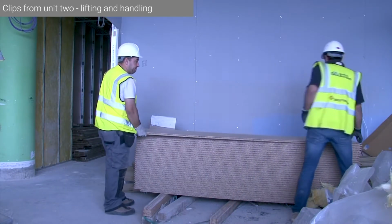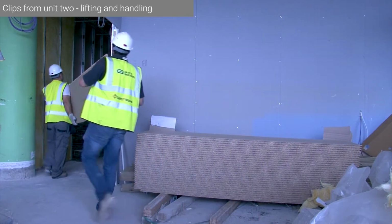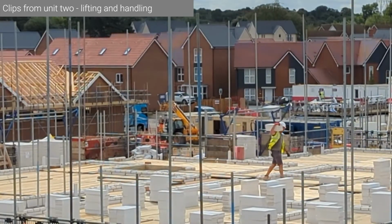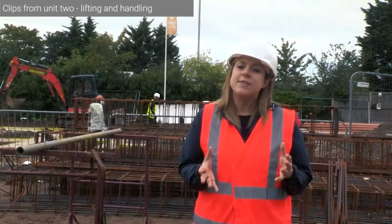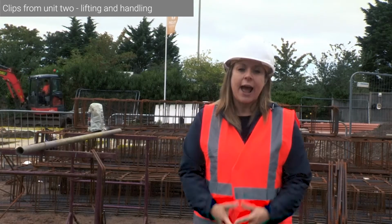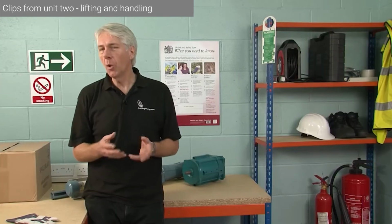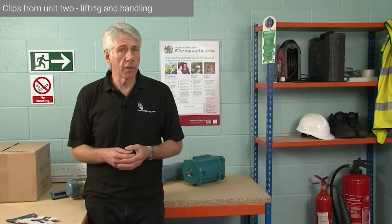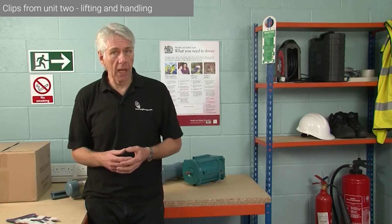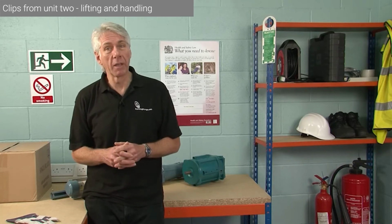The lifting and handling of materials and equipment is a regular occurrence on a construction site, and as we've said, it's responsible for a lot of injuries and lost work time. In this unit, we will study the general principles of safe lifting and handling and then see how these apply to construction sites. In your work, you'll probably be no stranger to lifting heavy parts or equipment. However, after this video, we hope that you will be a stranger to any sort of manual handling injury.